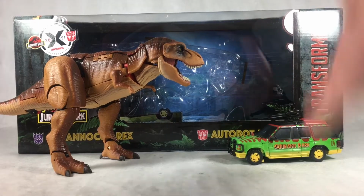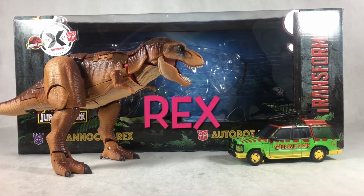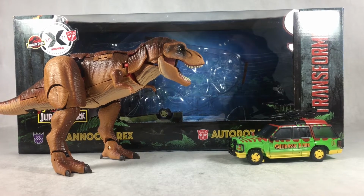JP93. Come on, you didn't even try to name this one. What kind of a name is Tyrannocon Rex? The Rex just makes it seem too try-hard. Rex at the end makes it feel like an edgy 12-year-old trying to name it. Anyway, moving on to the packaging.